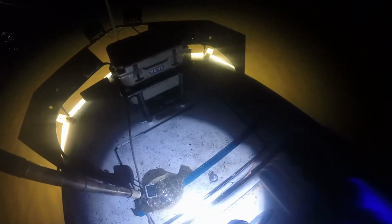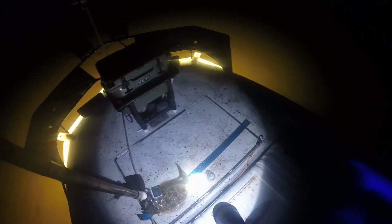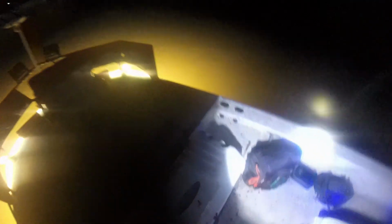Pretty flounder, y'all. Oh yeah. Pretty flounder, y'all. Pretty flounder. 18 inches, guys. 17, yep, 18 and a half. 18 inch flounder in the box. Flounder number two.